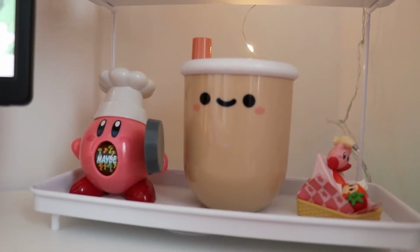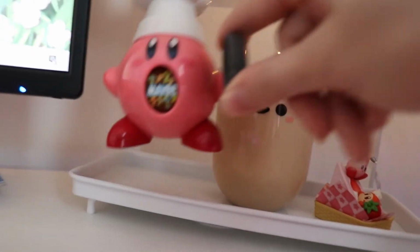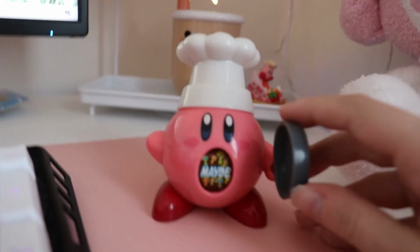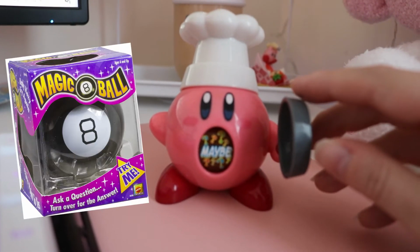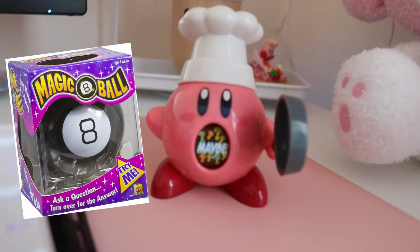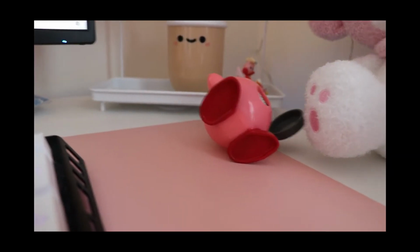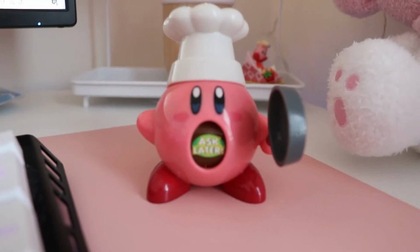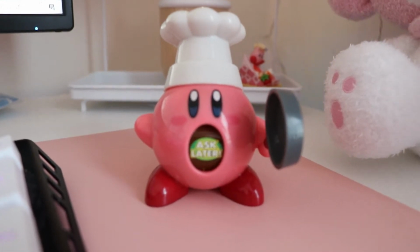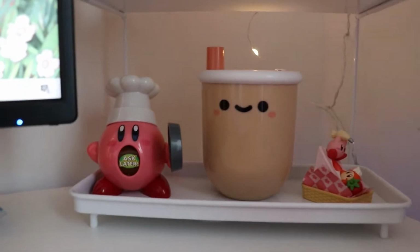Alright, and down below I have a Kirby toy that I actually found at my parents' house, and I forgot that I had this, but it's a really interesting toy. It's kind of like one of those figure 8 balls where you can shake it and it tells you the future. So you can pull the lever and Kirby responds with his own little prediction. So yeah, I kind of just keep him there. He's just a pretty cute decoration. I don't really use it for actually telling the future.